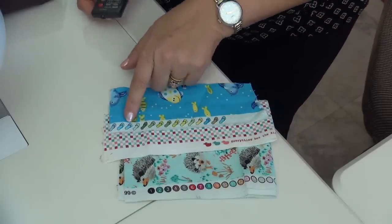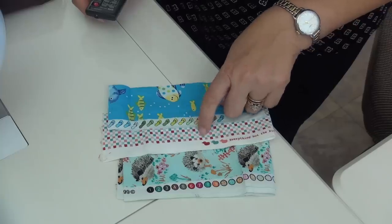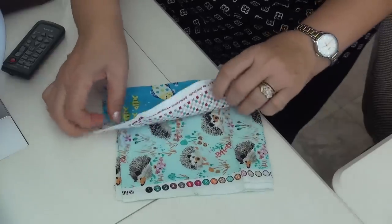So here are some flip-flops with the little fishies. Look at that goofy face. And then here's a little ducks on this one. I love that checkerboard. That looks like the quilts that I make. And then these hedgehogs. So I'm so happy that she gave me enough fabric.